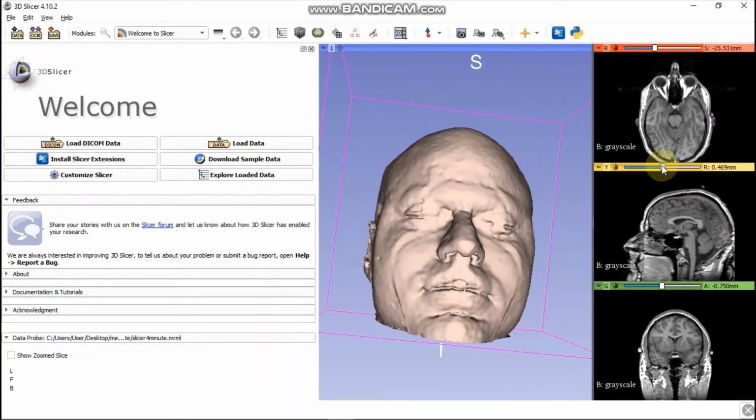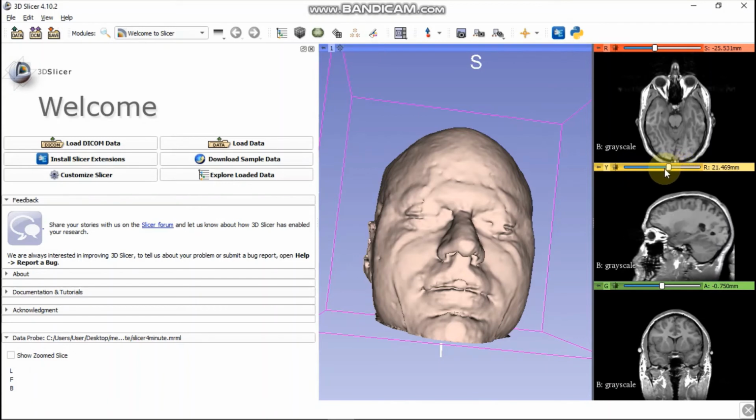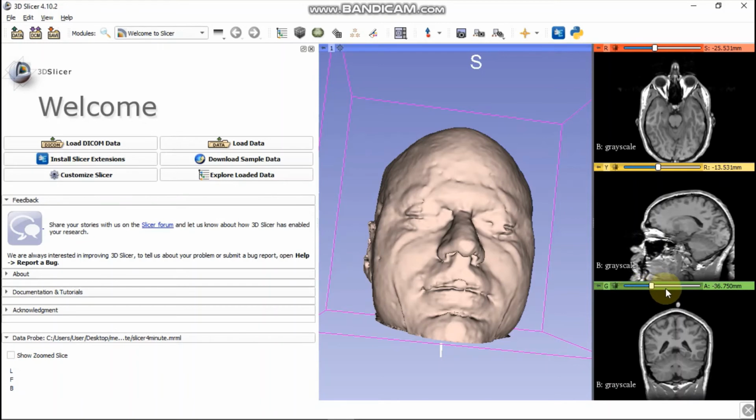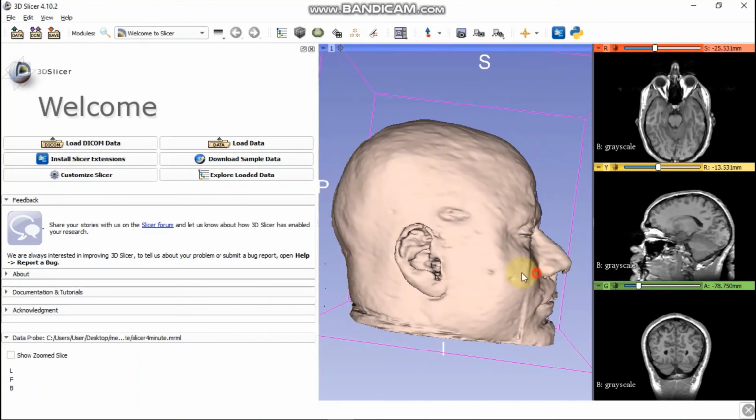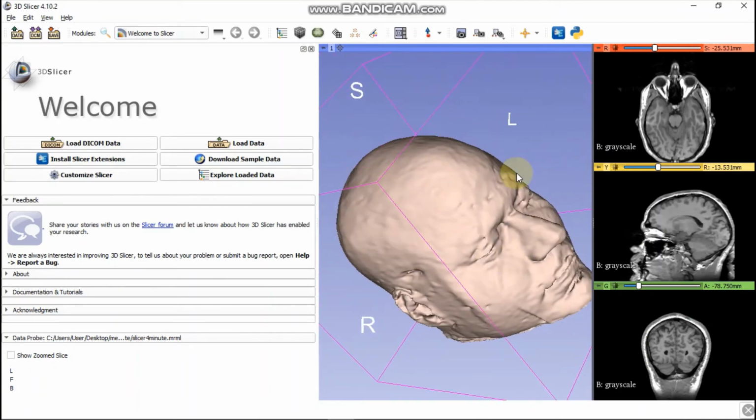And for this one, you can scroll from the left to the right. And for this one, you can scroll from the front. You can see the eyeball there and the mouth, and slowly go to the back. So this is the emulation of Slicer involved in 3D printing. After that, you can print it out using a 3D printer.